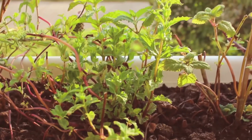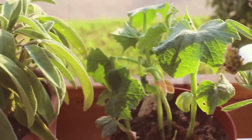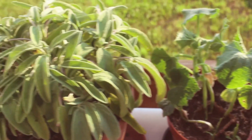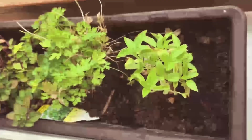I have some melissa and mint here, lavender, cucumber that I really need to put in a bigger pot because like it's getting big. Then we have this beautiful sage, and in the last bigger pot I have this tiny basil, parsley and oregano.